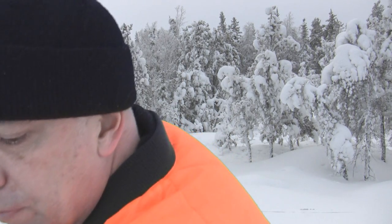It's a normal part of my winter kit. I pretty much take them everywhere I go. Whenever I go out to the field, I'm wearing a scarf of one type or another. I'm going to tell you why.